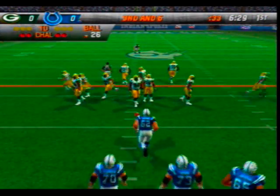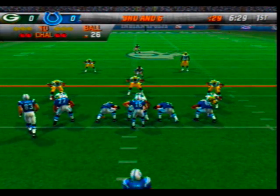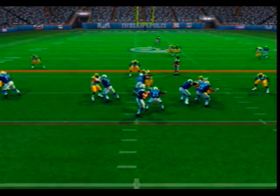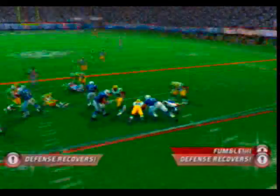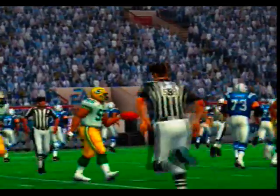Third and 6. Ball on the 26-yard line. All right, now, watch your eyes. Green Bay comes out in their nickel package. Good protection. Pressure. Throwing short. Puts it on the ground. The Packers recover. He was able to rip that one away from the ball carrier.